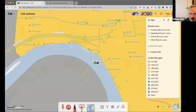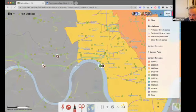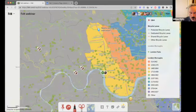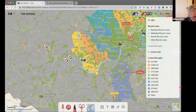So yeah, that basically turns Felt into something like Commonplace. I don't think it's got exactly the same features, but if you wanted to run, I don't know if there's anyone here from a local authority, but if you wanted to actually run a consultation, I think you could probably do it in Felt using the comment functionality. So yeah, we're definitely going to use that in the future. I think that's going to be an incredibly powerful feature for us.